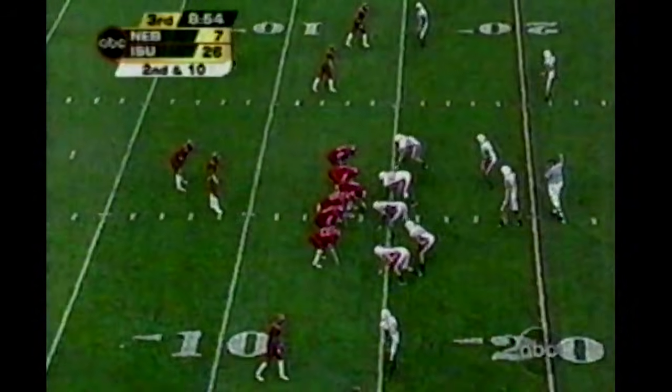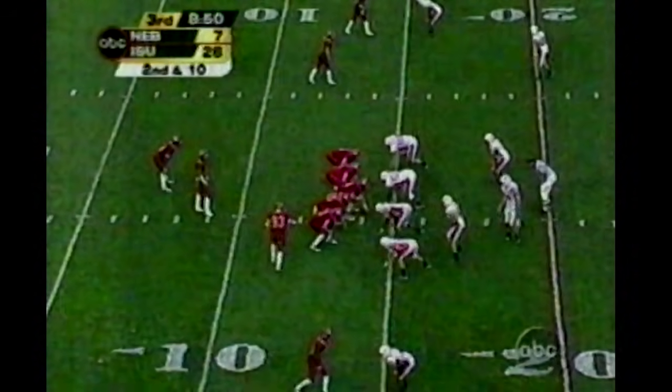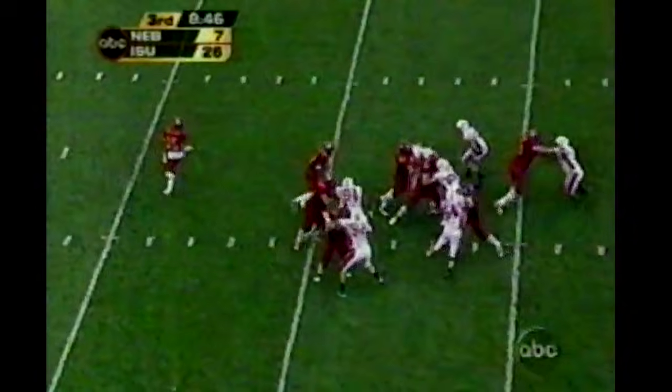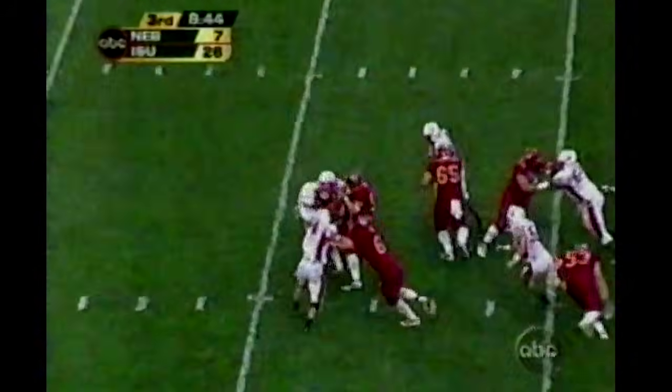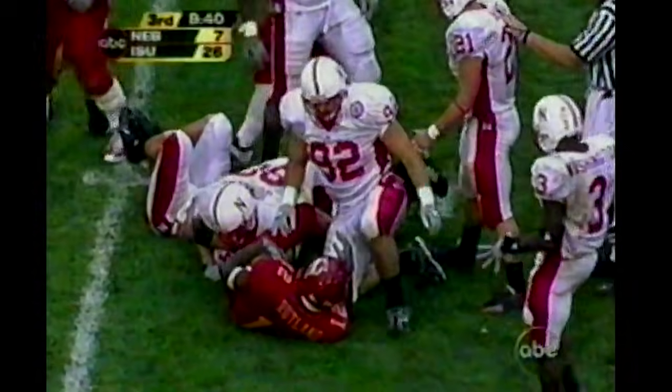2nd down and 10. Wallace back in the gun. There's that handoff to Rutland. Going nowhere that time, and it's 3rd down.